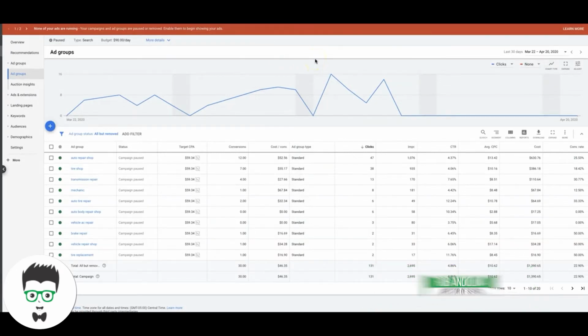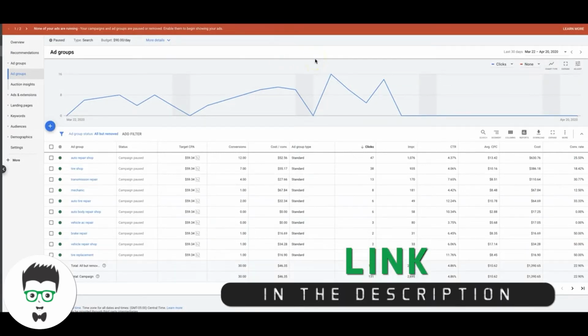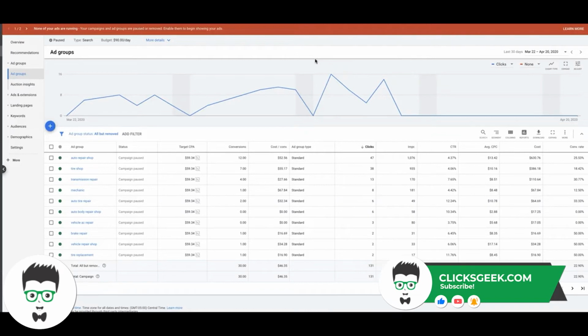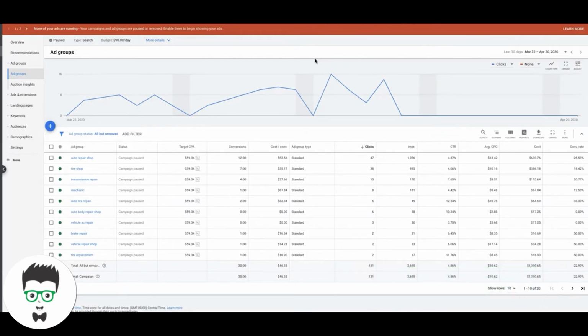It's more of a local type company. It's an auto repair shop, and for this guy, we've been using Target CPA. I'm in the actual ad group level, so you can see all the ad groups we're going after. Really simple, basic stuff. The last 30 days, which is March 22nd to April 20th, 2020, and that's up here. And we'll just tear through this.